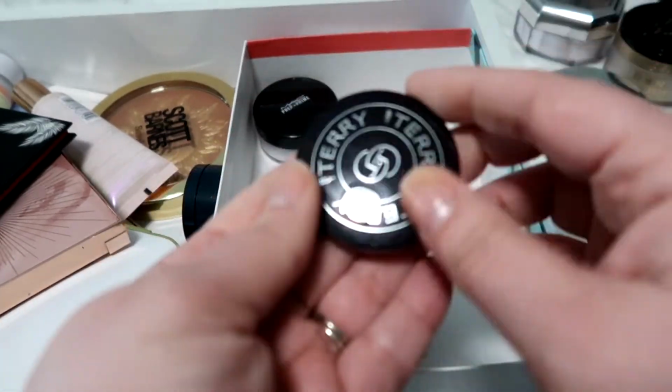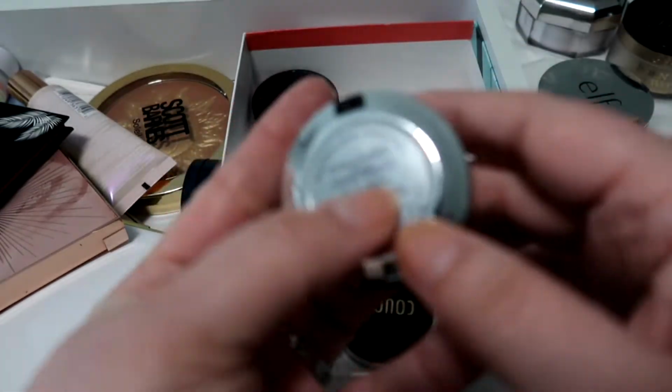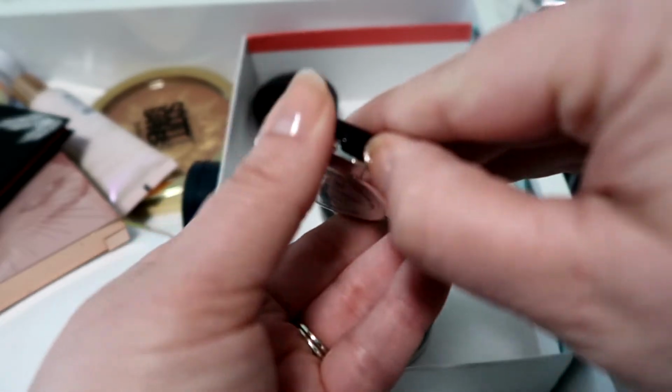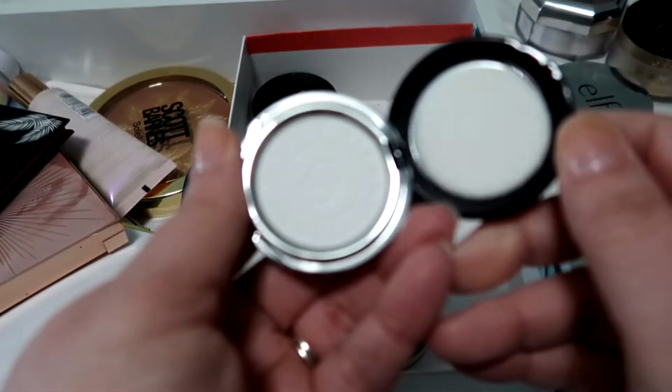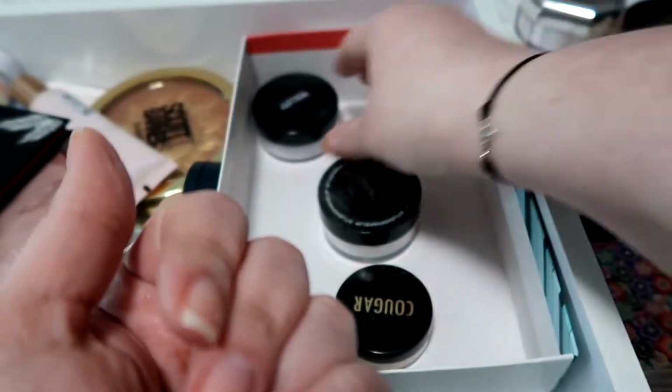This one is a sample size or a travel size from the By Terry Hyaluronic Hydro Powder. I am sorry to say that I think I've never used this. I've never used this. I gotta try this. I want to put it in the front to remember to use it.